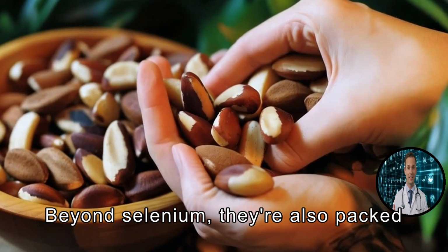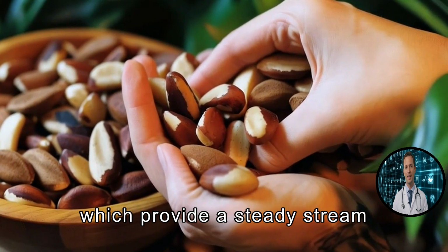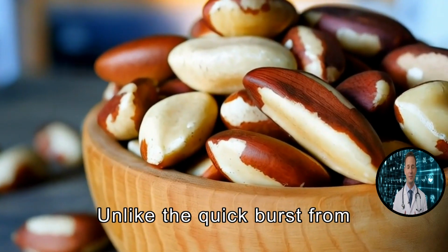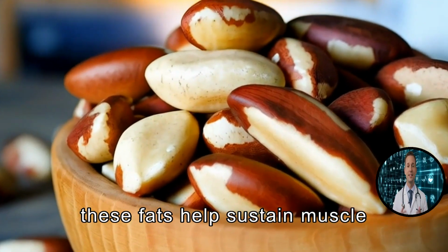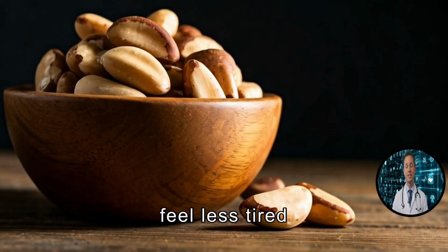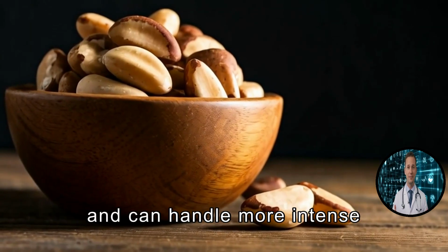Beyond selenium, they're also packed with healthy fats, which provide a steady stream of energy. Unlike the quick burst from simple carbs, these fats help sustain muscle endurance over longer periods. You'll notice that your legs feel less tired and can handle more intense activity.